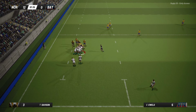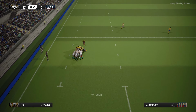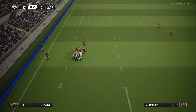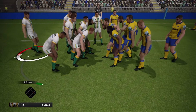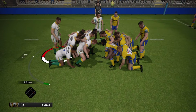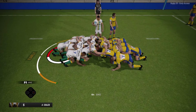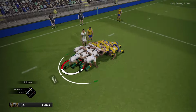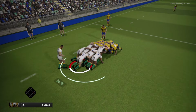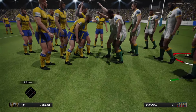Driving them back with this maul. The ball's not going to come out. Use it! Goes in to join the maul. They pack down for this contest. Crouch! Bind! Set! Three, two, three. One! The scrum collapses and the referee awards the penalty.